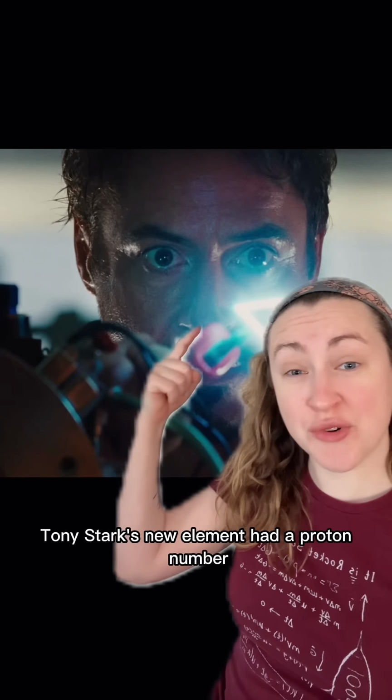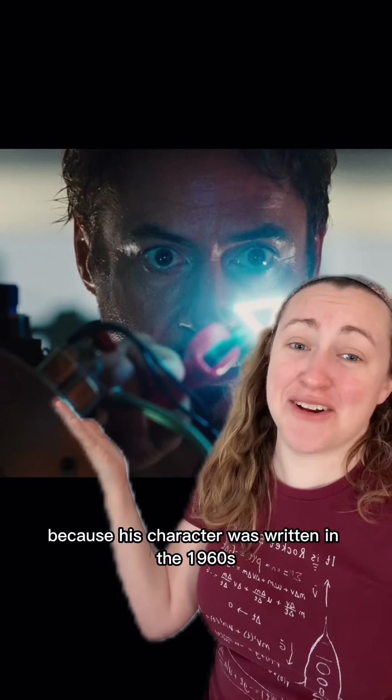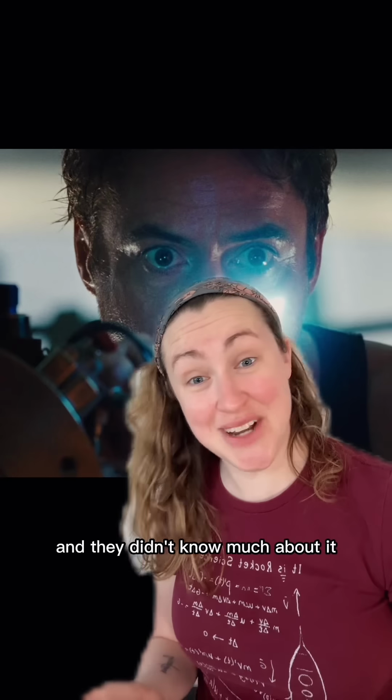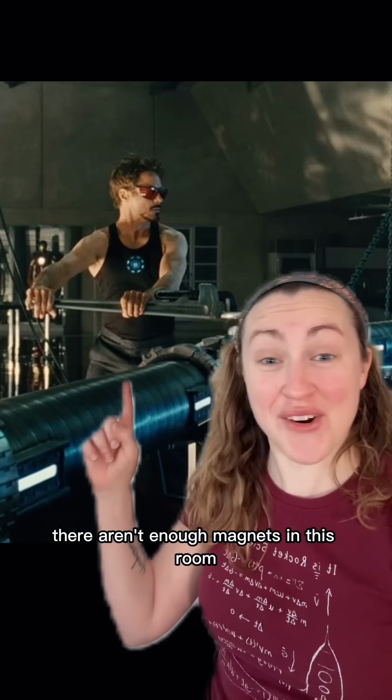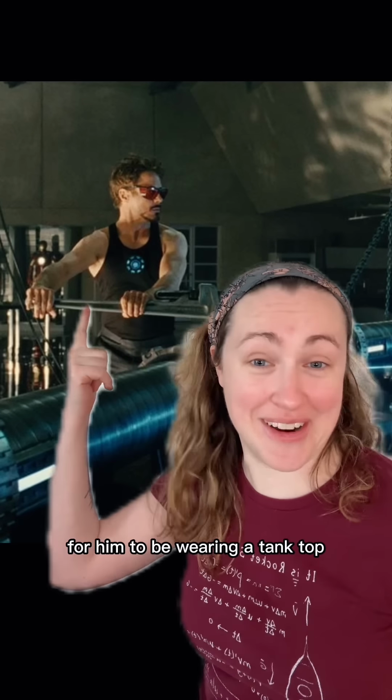For reference, Tony Stark's new element had a proton number somewhere in the 90s because his character was written in the 1960s and they didn't know much about it. But I can tell you, there aren't enough magnets in this room and too much radiation blasting around for him to be wearing a tank top.